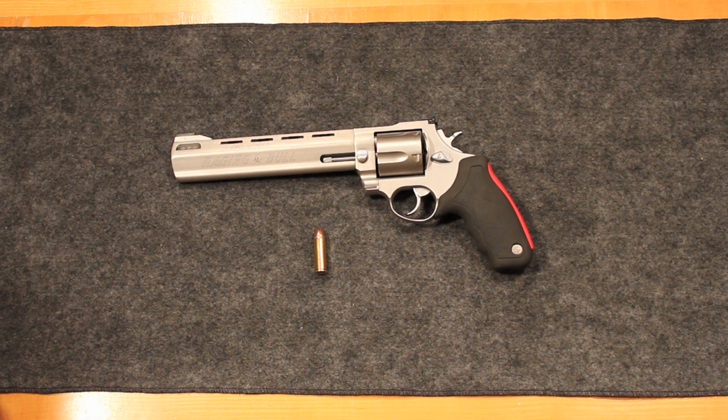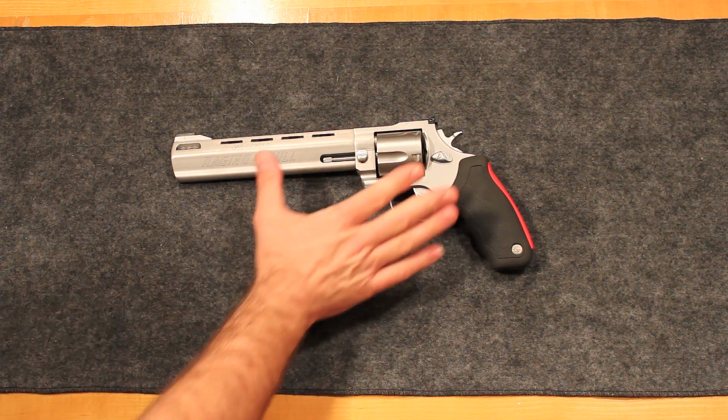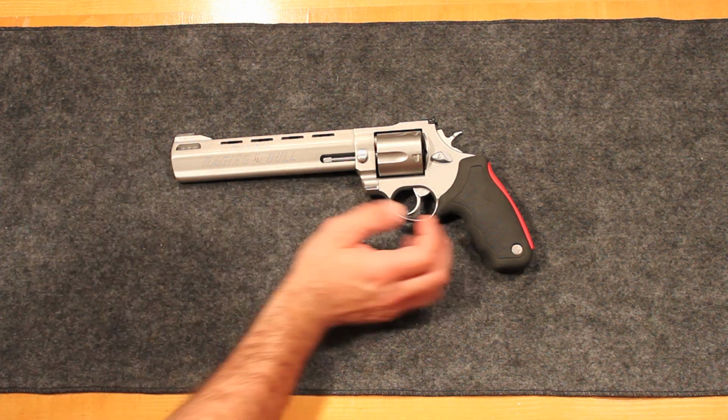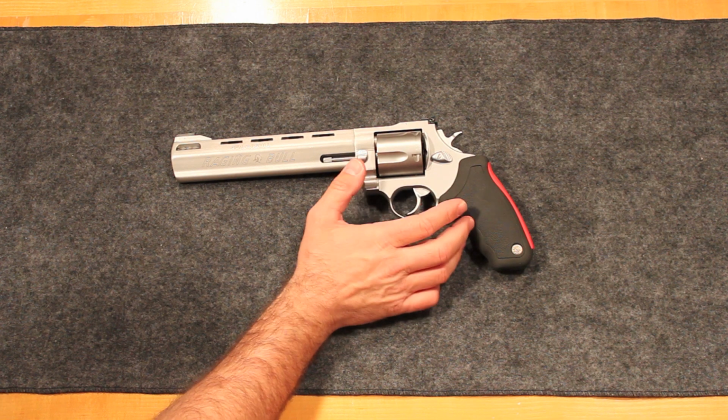I think the MSRP on it is around, let me see if I can find that, if I have it printed out. I don't have it printed out. Oh, here we go. 992 bucks, which puts it quite a bit lower than some of the other large frame, high caliber pistols. I know a lot of the ones I've seen go for well over $1,000 for the 454 Casull and higher caliber handguns. But anyway, check this one out.